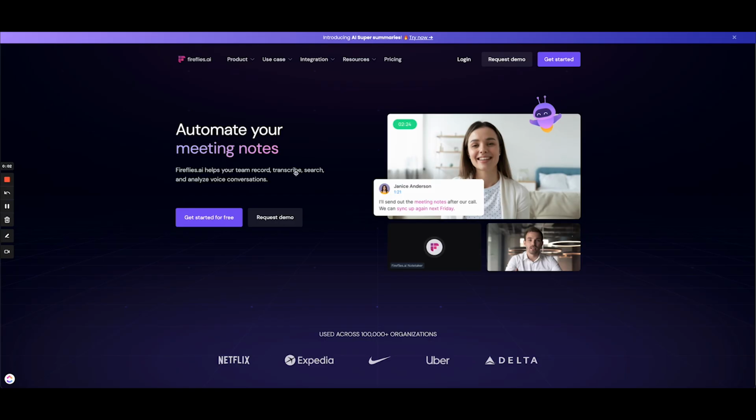All right, so jumping straight into it, the first one we're going to look at is called Fireflies. Fireflies is an AI tool that acts as your personal assistant during meetings, and it takes notes for you and then gives you an executive summary with action items at the end of the meeting. So I've personally been using Fireflies for team calls, for prospective client calls, like sales calls, and then also for ongoing client calls as well.